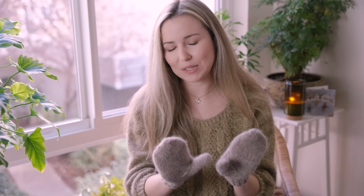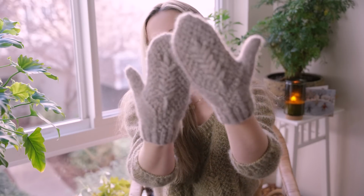And this pattern actually will be coming out very soon. This is a very quick knit to work up, so this pattern is actually going to be coming out sometime next week, or actually the end of January. I don't know what date it is today, but these are going to be coming out at the end of January.